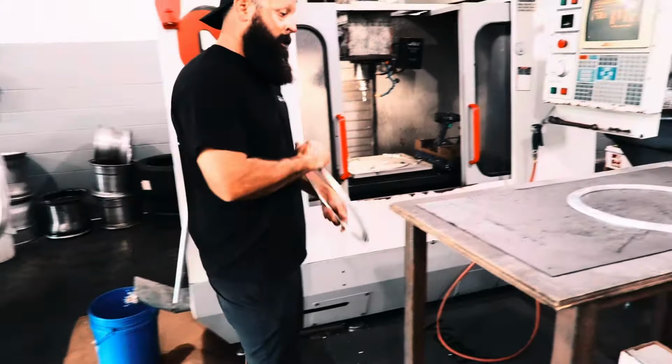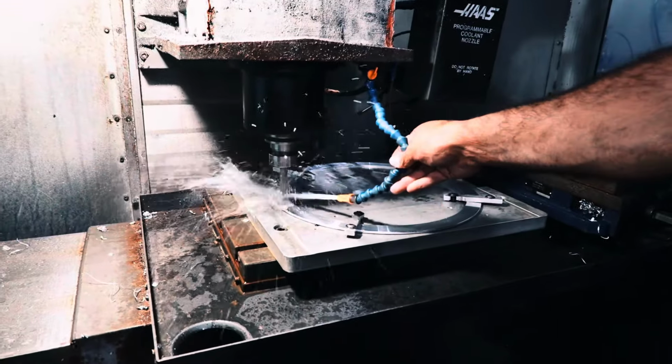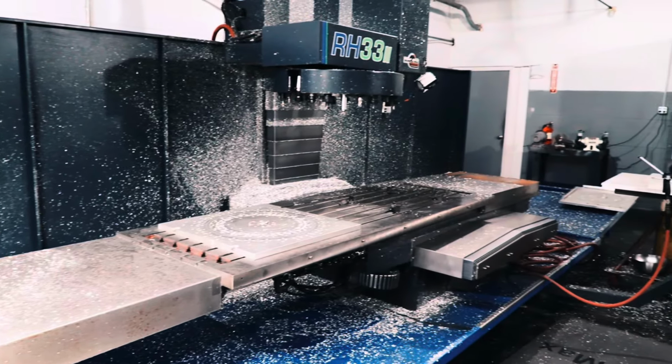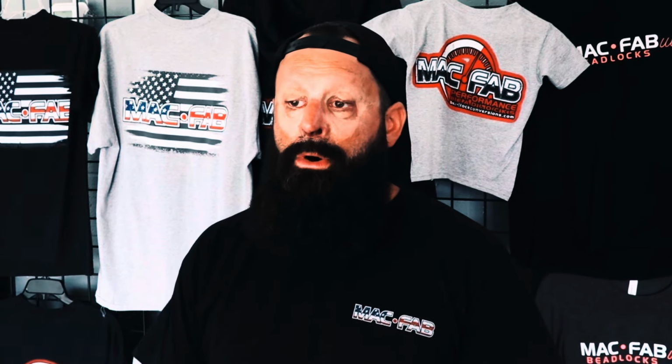But we take a raw ring from the pallet. We've got 3 CNC machines here that do the 15 to 16 inch beadlock rings, and then we have an RH33i Miltronics in the back that does all of our custom work. But ring from the pallet into the machine, we cut your bolt pattern first, whether 16 or 24 bolt. Swap machines to cut your desired design.